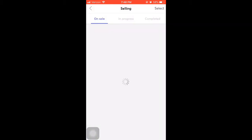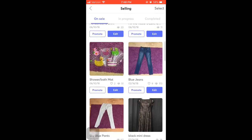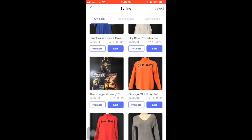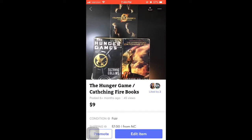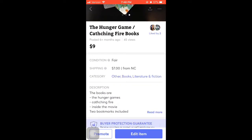You got your badges. So these are the products that I have on sale right now. All these are older products that I had before that I cannot fit, and I wash the clothing before I go ship it off, and I tell them that. So this is one of the products that I have. These are books, the Hunger Games books. As you can see, they are $9.